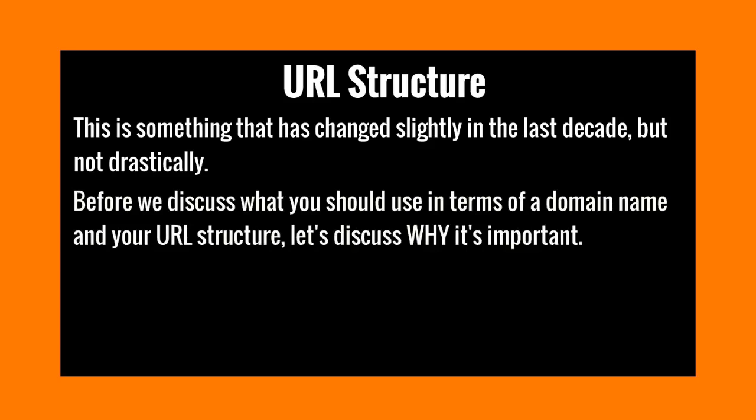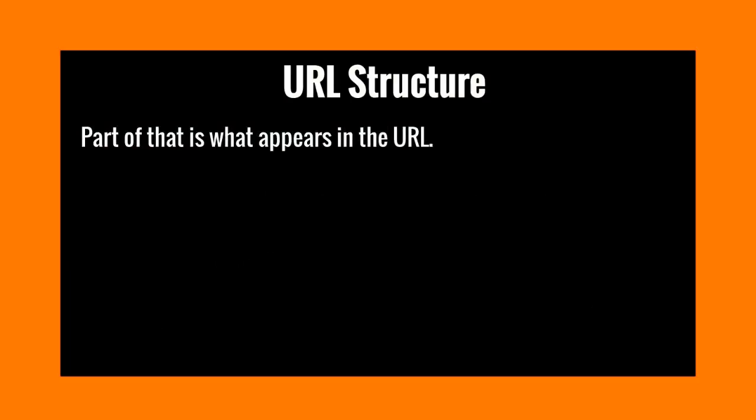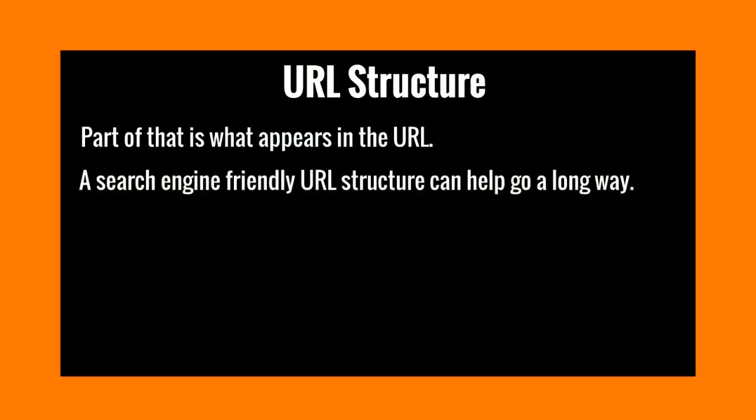Now, before we discuss what you should use in terms of a domain name and your URL structure, let's discuss why this is important. You see, when Google and other search engines try to figure out what your website is all about, they look at your website as a whole. They're not just going to look at your URL structure, your domain name, or your categories or your page name. They're going to look at everything as a whole. Plus, in addition to that, they're going to look at how people interact with your content and if that is true. Now, part of that is what appears in the URL.